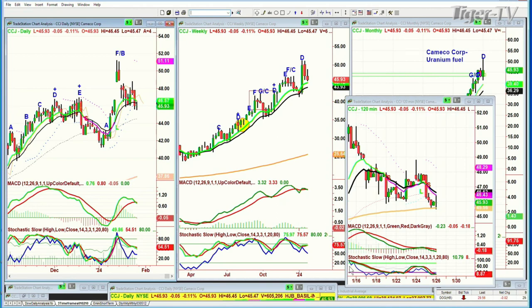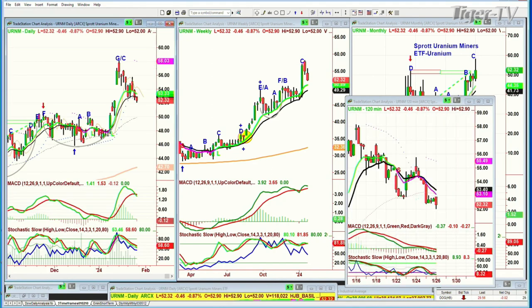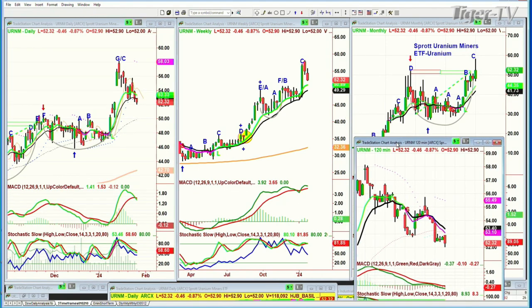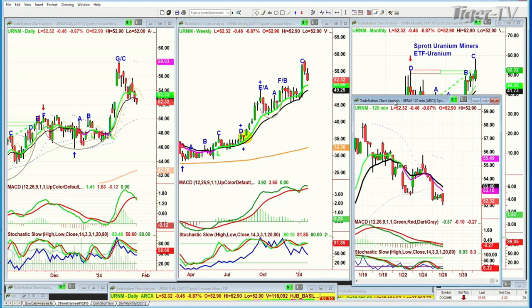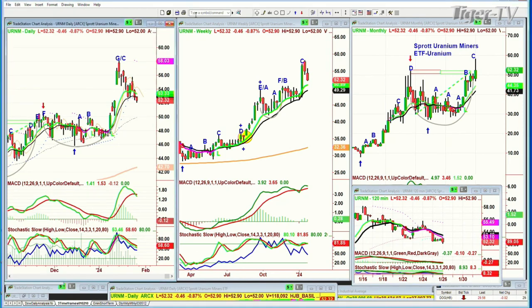This is CCJ, kind of the leader of the group. Let me just go back to URNM. Why? Because you see the way the weekly chart, the nine-period moving average is so strong over the 14. MACD's good, stochastic's still at least at 81%. On-balance volume is falling, and yet the price is holding very nicely. So I consider this is part of a digestive phase that we're looking at right now. But there is that potential that uranium keeps running in 2024 to the upside.